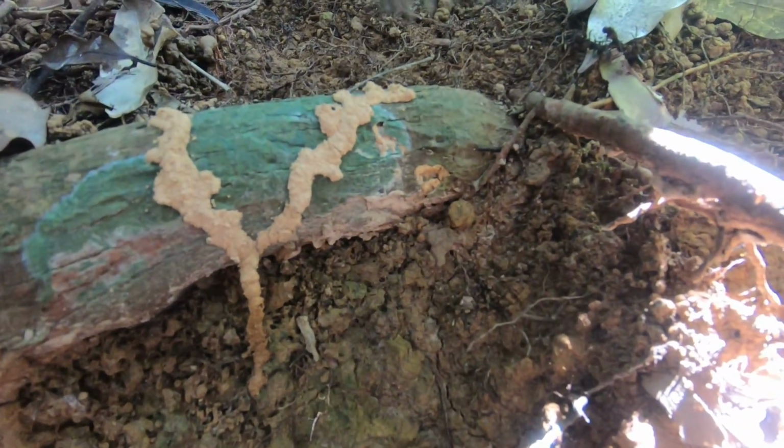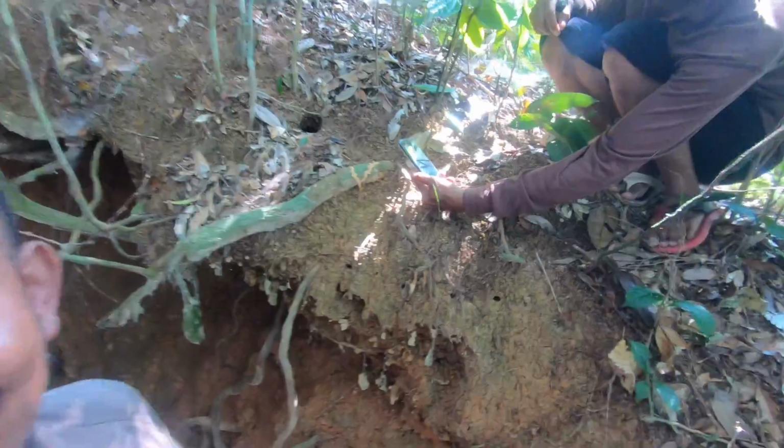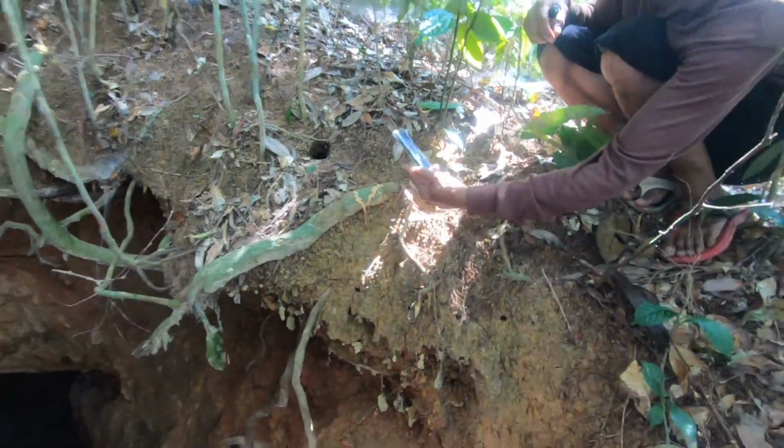I reckon that looks like Thai character letters. 902. That's going to be the lottery numbers. That's the lottery numbers for next week. So what it actually is, is the mud from a termite passage, a termite path. But they think they look like Thai characters, 902, Gao Suan Song.